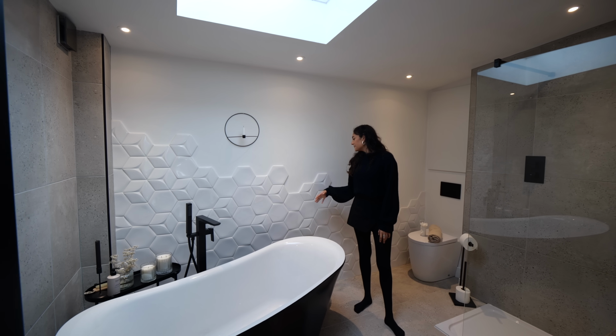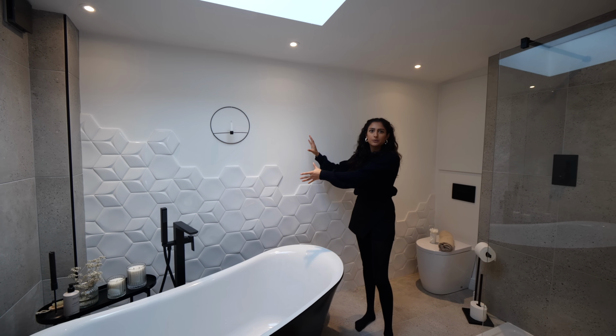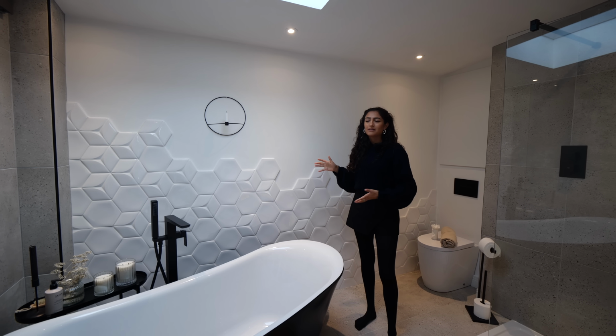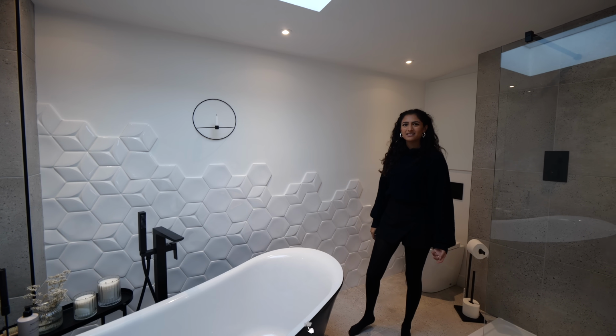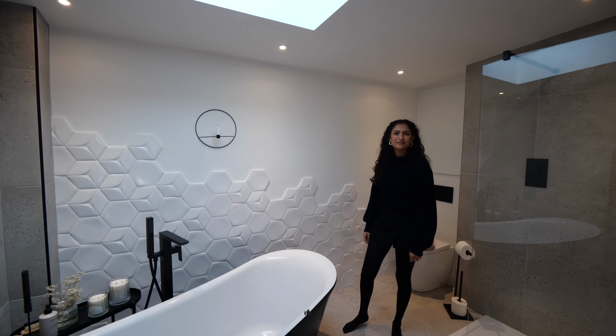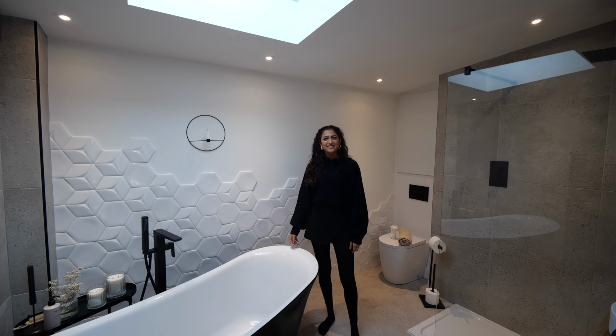There is. So basically, they're expensive tiles. So Joanna decided that she didn't really want to tile the rest of the wall, but then also realised how good it looked with only half of it done. I think it makes it look more creative as well, doesn't it? As Bob Ross says, there are no mistakes, just happy accidents. Oh, I didn't know that was Bob Ross.